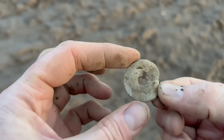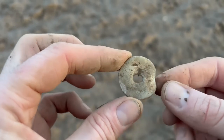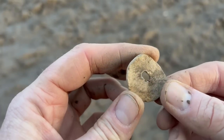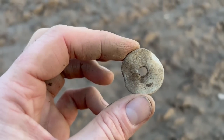It's a sort of fairly squarish looking hole with rounded edges. I don't know, it could be some sort of hem weight, it could even just be a washer or a bit of decoration, but yeah, ultimately, unfortunately, junk.